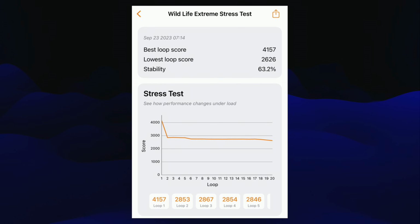So I'm not sure how you rectify that issue. I'm sure even throttled, this phone is faster than the prior ones, but there's a substantial amount of performance that you lose when you put the phone under heavy sustained load.